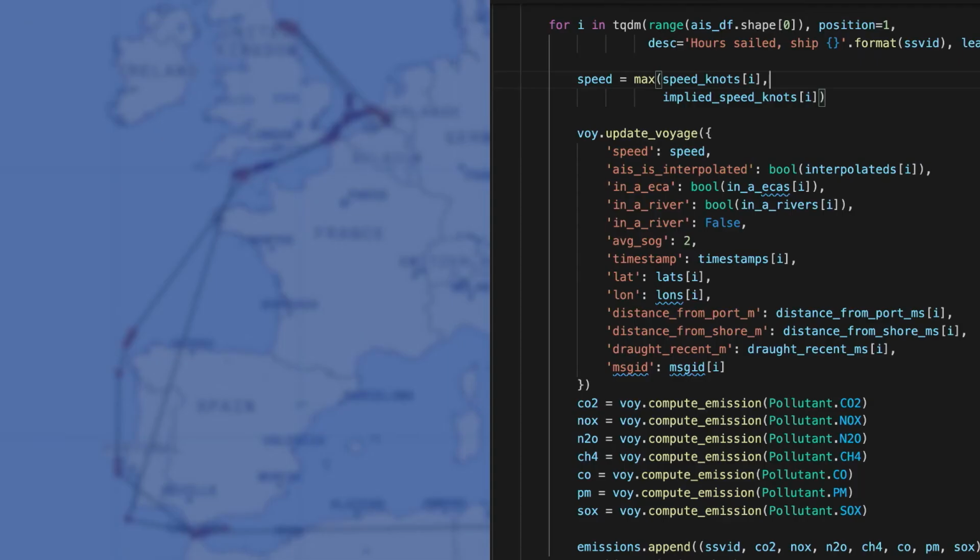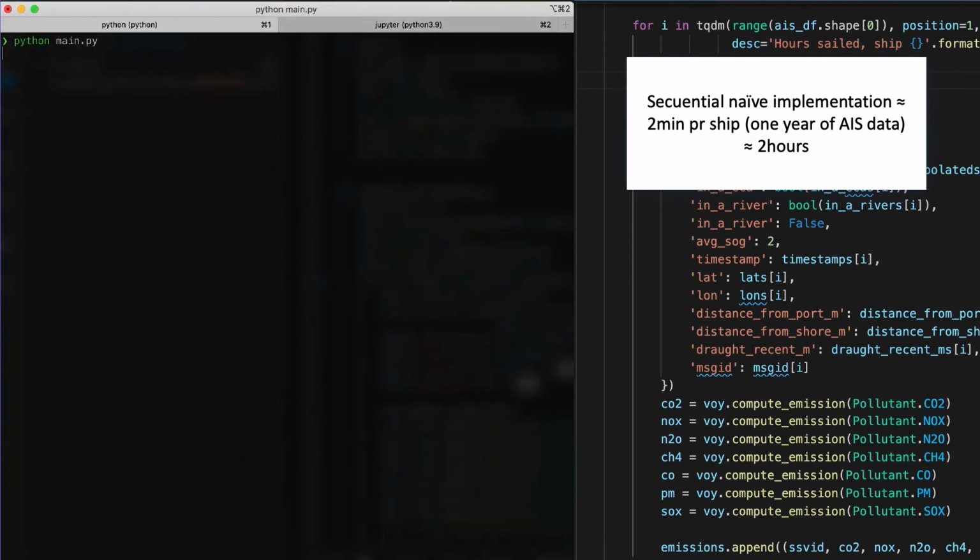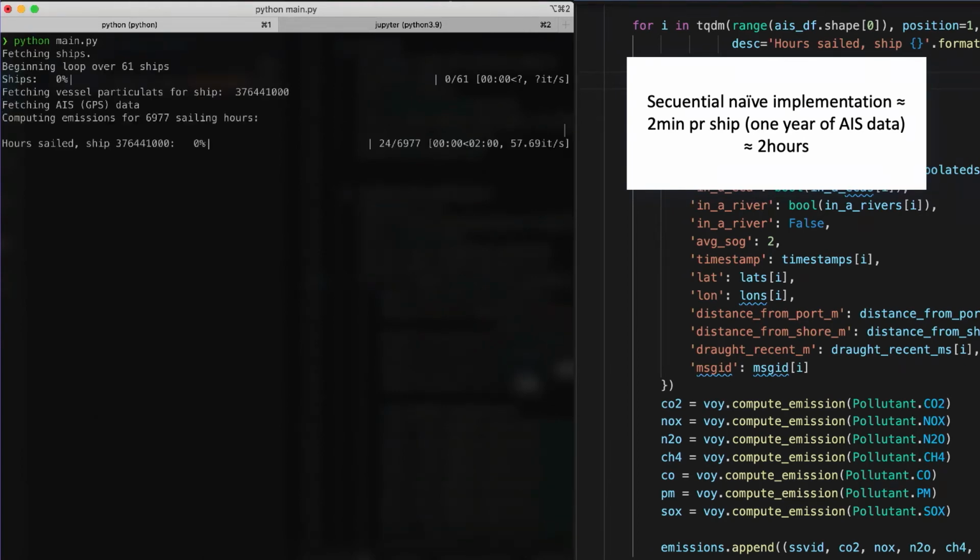So here we see a for loop. We are iterating over all the AIS data from a ship at a 1 hour resolution. There are lots of lookups and ifs and buts inside the compute emissions function here. So I start that. First we fetch 71 demo ships, and then we iterate over those. Then we fetch the AIS data and the ship's particulars, and we iterate over the hours. What's counting up now is the hours we have calculated emissions for this first ship. I stopped the recording before this finished because it takes about 2 minutes per ship. So that's clocking in at about 2 hours for our 61 test ships.